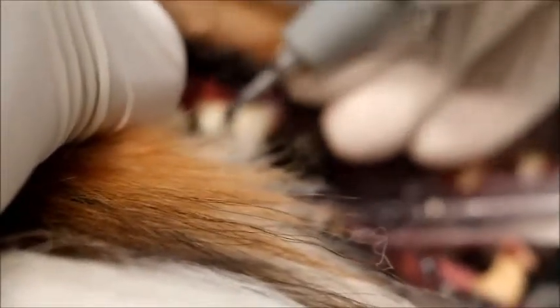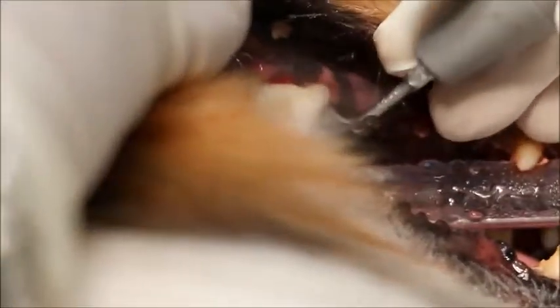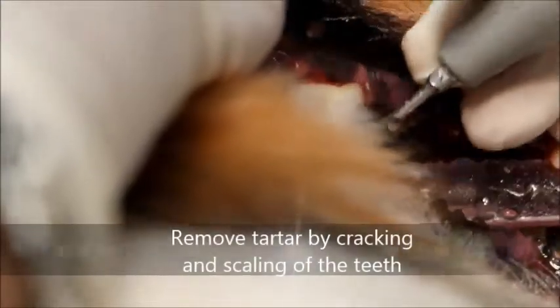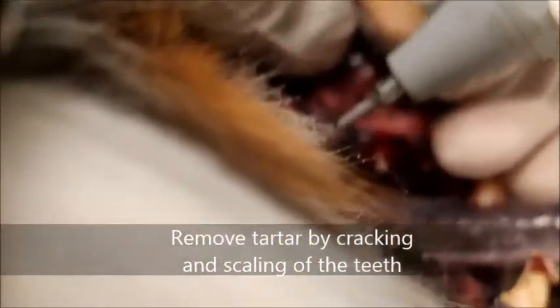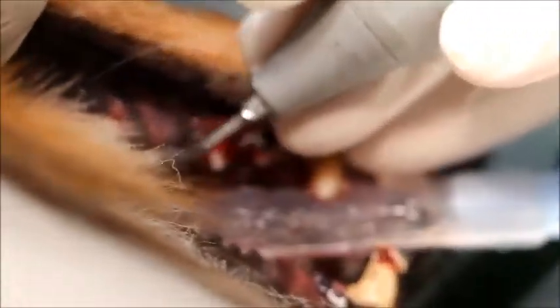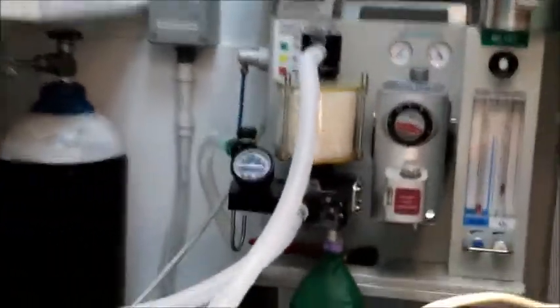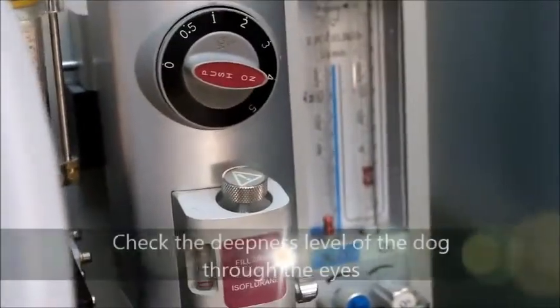Dental scaling. We remove the tartar first by cracking it and then scaling it. And the teeth here at 1% maintenance. The dog is very deep. You can see the eyeball has rolled down. So you have to be careful.